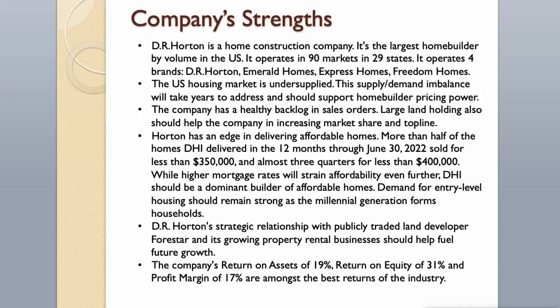D.R.Horton's strategic relationship with publicly traded land developer Forestar, and its growing property rental businesses, should help fuel future growth. The company's return on assets of 19%, return on equity of 31% and profit margin of 17% are amongst the best returns of the industry.